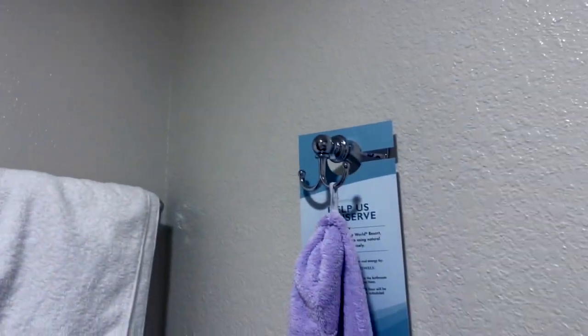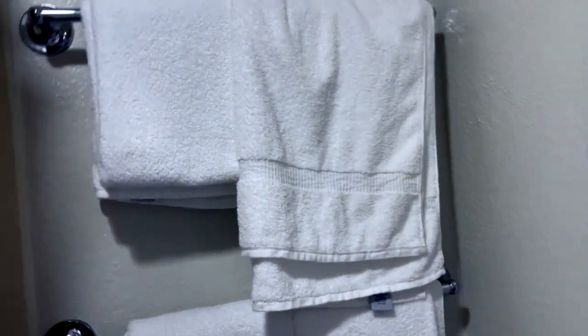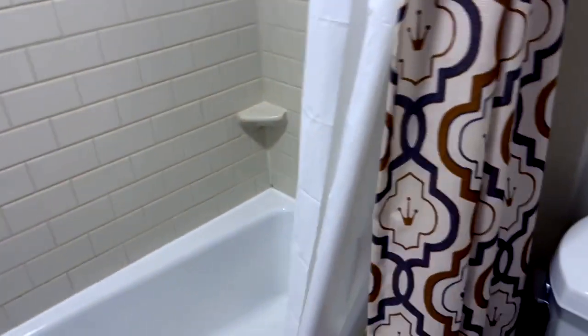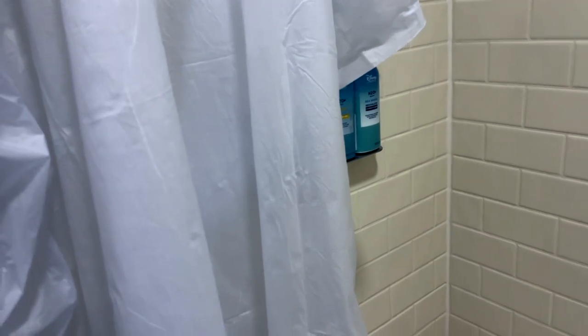And here, like in all Disney hotels, they promote conservation, so they encourage you not to use your towels every day and request new ones all the time, which we haven't done. And there are, whilst incredibly tiny, there are plenty of towels here. We haven't run out of towels at all, or toilet roll. There's been plenty of everything, and the shower gels and stuff. We did notice that this one has been a bit tricky to use, and I guess if it really bothered us, we could have, you know, gone and mentioned that, but it hasn't really bothered us that much.